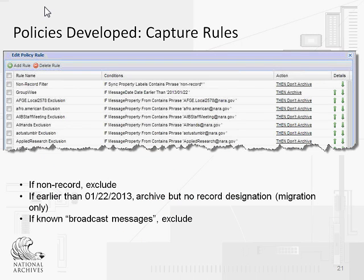So here's an example of how our capture rules look in ZL Unified Archive. And you can see that at the very top, it's logical. At the very top, if it says non-record, we don't archive it. If it's earlier than a certain date, we don't archive it. And we actually put in a list of known broadcast email addresses in our system so that we didn't capture broadcast messages. So that's what you see here. So without people even labeling their broadcast messages as such, we exclude those from capture in the records management application.